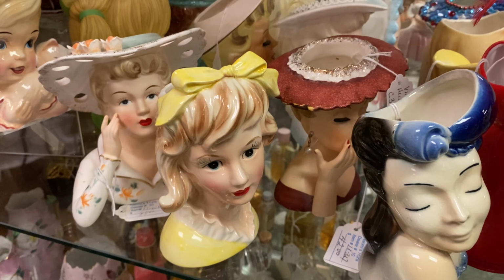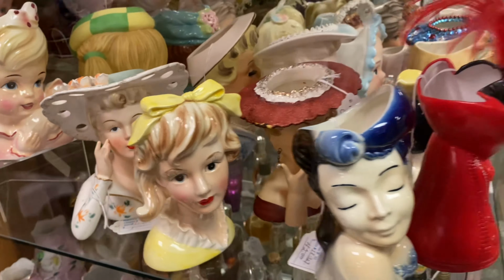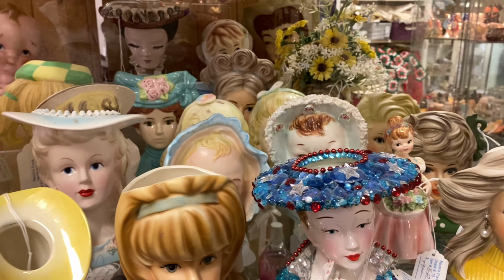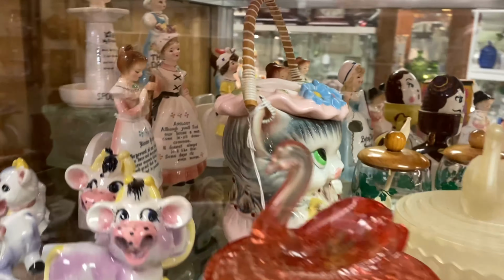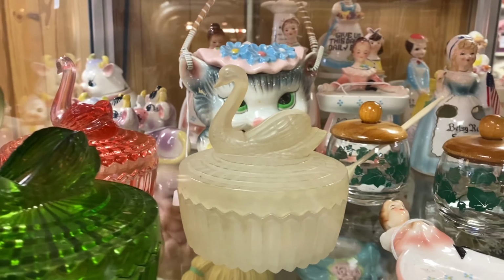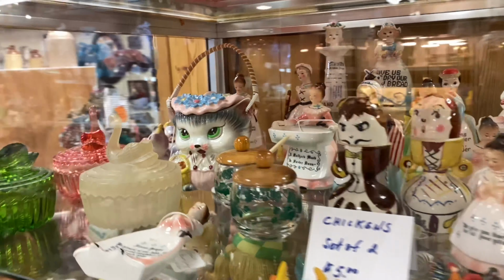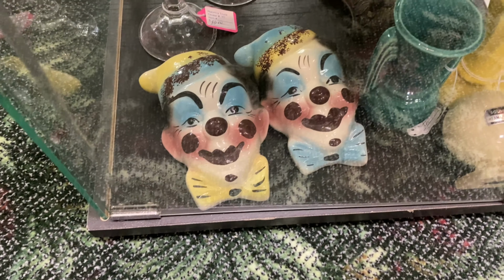I love these lady heads. I remember when they actually did flowers in lady heads. Oh, and there's a Miss Press back there. Shells with lady heads. I was wanting my mama to get some flowers in there so I could have one. And I like that Betsy Ross one too. Yeah, those are pretty disturbing.